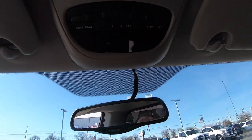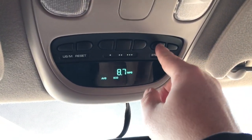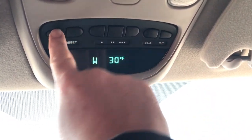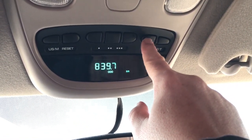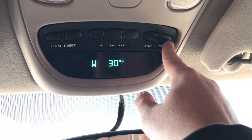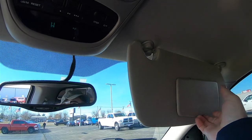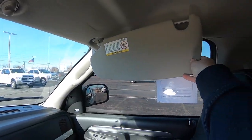You do have an automatic dimming rearview mirror. Overhead, you do have the overhead console with map lights that don't work, and a mini traveler trip computer with universal garage door opener, various readouts for fuel economy as well as your compass and temperature. You can change from English to metric, and you can reset. Pretty standard fare across the entire Chrysler board at this time frame. And you have nice wide sun visors. They do feature illuminated vanity mirrors. And the sun visors do swing out, and they also slide out on extension rails.